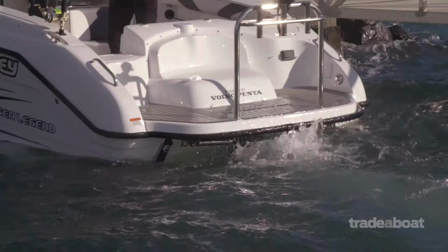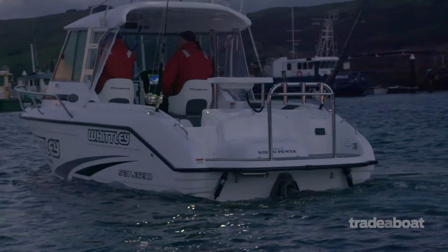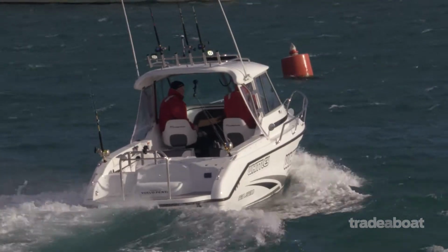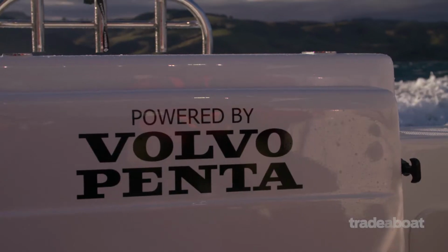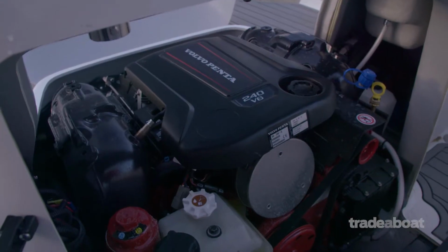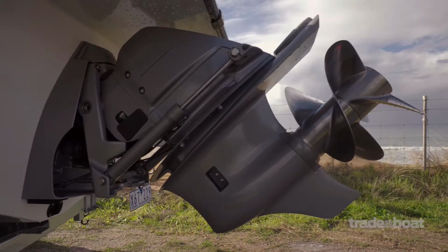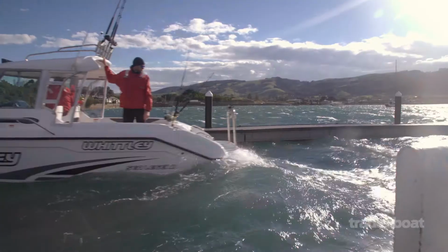Starting at the back, the new marlin board is massive and with the rubber matting is comfortable to use. The stainless bar works well for leaning and is a popular option to fit a barbecue to. Our test boat had an upgraded Volvo Penta 240G V6, a smooth and efficient engine mated to the excellent duoprop system. It gives heaps of grip and makes backing down a cinch.